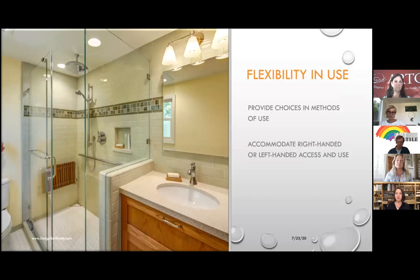So in this bathroom, for example, the faucet has a lever handle, which is on the top. And the reason why that's important is because a left-handed or a right-handed person can use it easily. But also, if you have arthritis, it has a lever, so you can use it with any part of your body, elbows, hands, wrist, to turn it on, turn it off, and adjust the temperature.